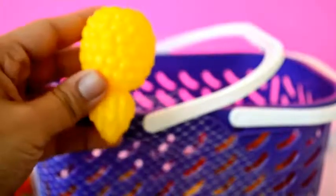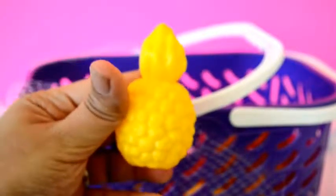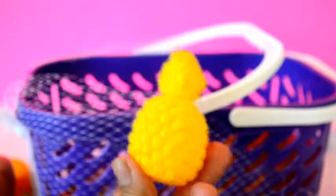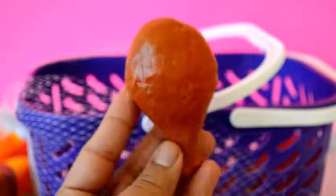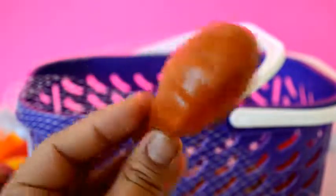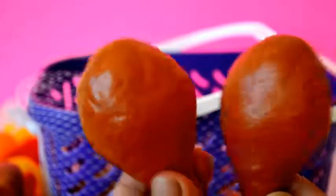And what is this? This is a pineapple. Yes, pineapple. And what is this? Strawberry. Strawberry again. Ooh, yummy. Chicken leg. What is this? Oops. Chicken. We got two chicken legs.